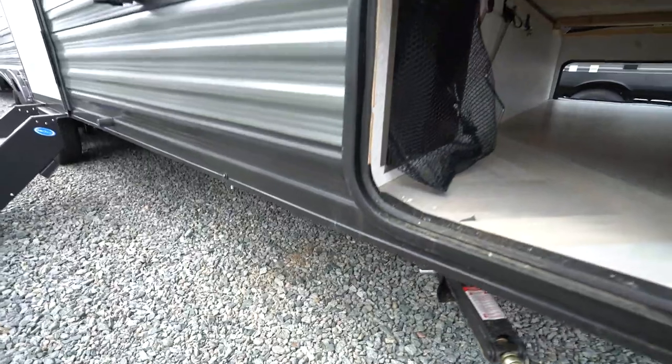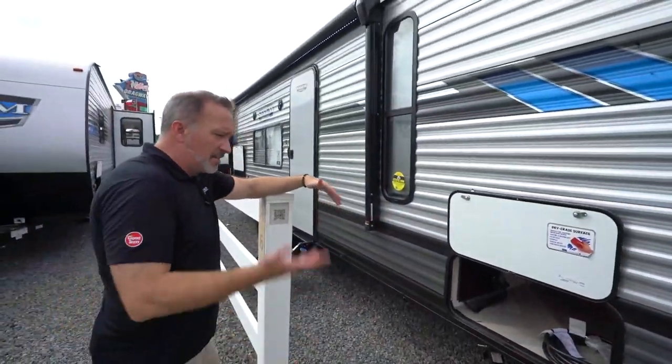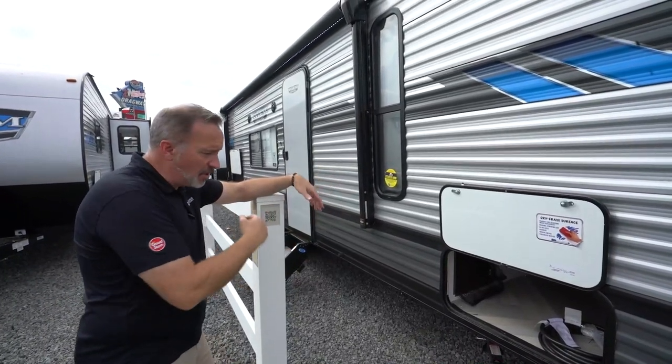And you know what that means? If something happens, you need to get to a tank or whatever, you only have to worry about taking one panel off at a time as opposed to the whole thing.